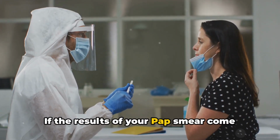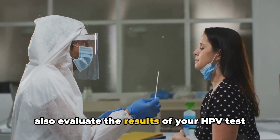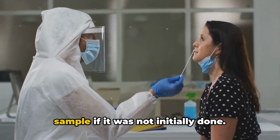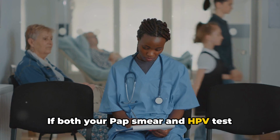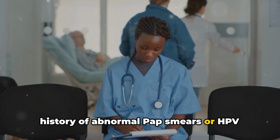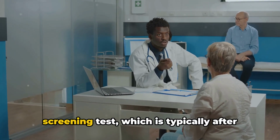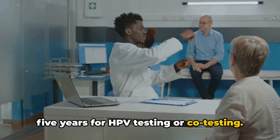If the results of your Pap smear come back normal, your healthcare provider will also evaluate the results of your HPV test, or recommend an HPV test on the same sample if it was not initially done. If both your Pap smear and HPV test results are normal, and you have no history of abnormal Pap smears or HPV tests, you probably won't need further testing or treatment until your next screening test, which is typically after 5 years for HPV testing or co-testing.